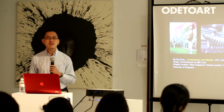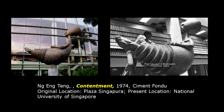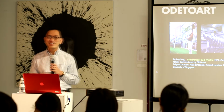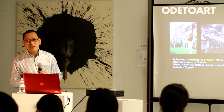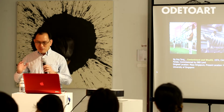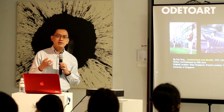And these are two of the iconic, historical sculptures of Ng Eng Teng. I believe those who are old enough, in the 70s, would have come across these sculptures. Can anyone recall where you saw them before? Plaza Singapura, in the 70s. It was actually commissioned by DBS Land. Every time you went to Plaza Singapura, you would definitely see these two works, called Contentment and Wealth.